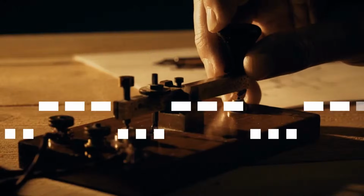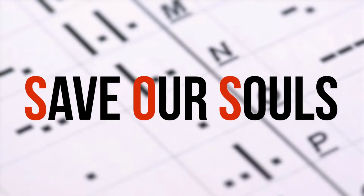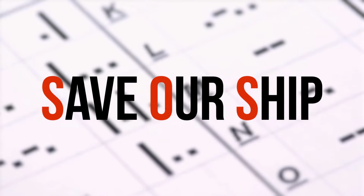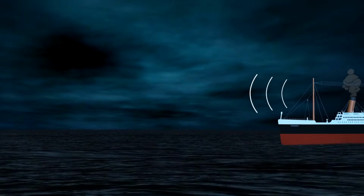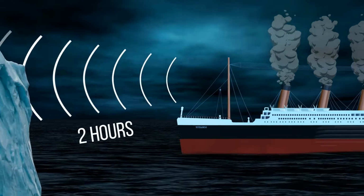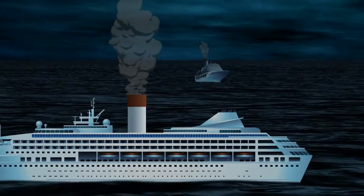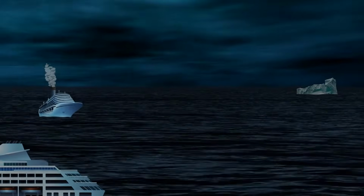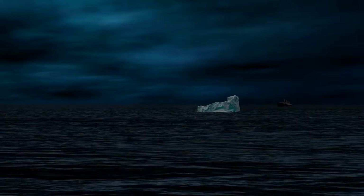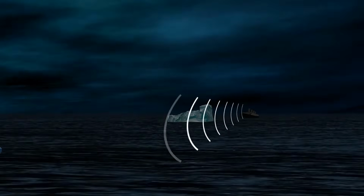You know SOS, don't you? 3 dots, 3 dashes, and 3 more dots. It's an easy enough signal to tap out in Morse code. It means save our souls or save our ship. The crew of the legendary Titanic had been desperately trying to send this signal for 2 hours the night of April 14, 1912. There were other ships not too far from the spot where the iceberg took down the mighty Titan of the sea. But the call for help seemingly disappeared before it could reach them.